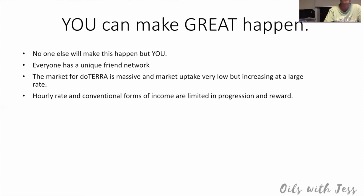As we said before, the hourly rate for conventional forms of income are pretty limited in progression and reward. Yeah, okay, you can work for someone for the next 40 years and you might progress up the tree a little bit, but your pay is certainly not going to increase anything like what it can potentially do through doTERRA if you want to work at it and get into some of those higher ranks.